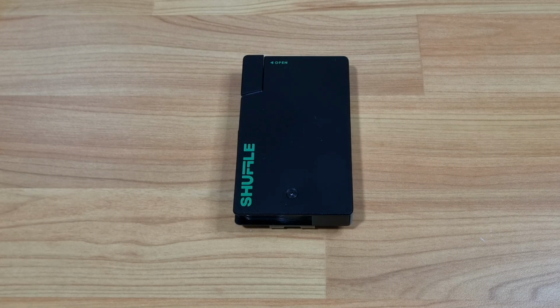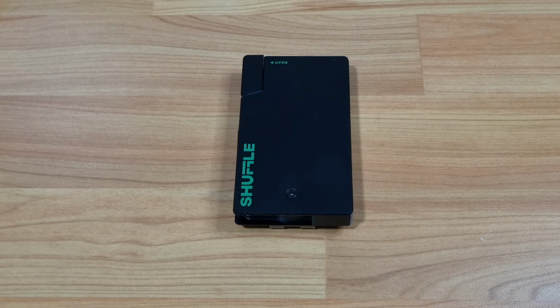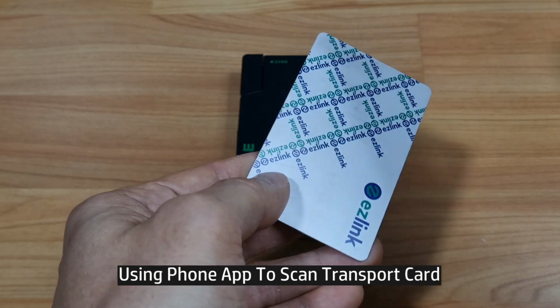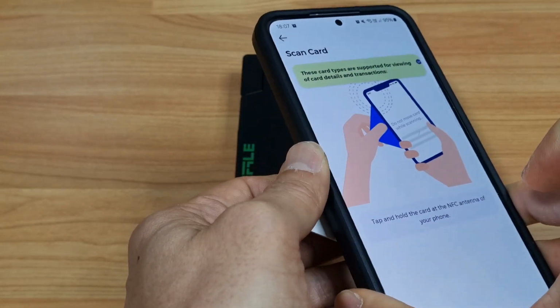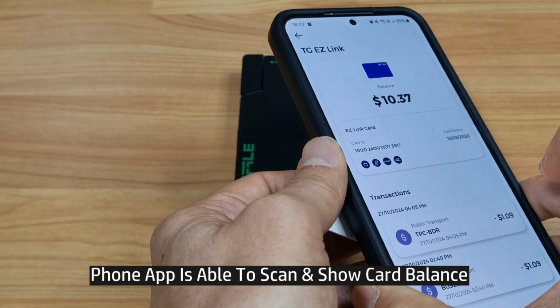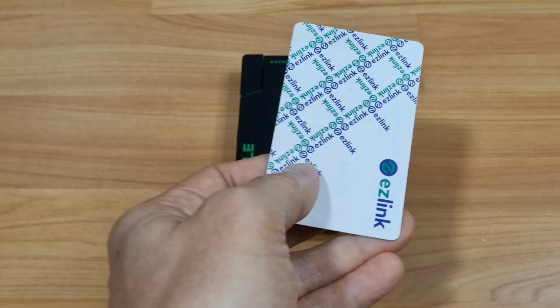The Shuffle Wallet has a RFID blocking feature that protects your credit cards from being scanned. We're going to show you how that's done. So here's a travel card, and we're going to use our mobile phone to scan. Our mobile phone app is able to scan and show you the balance for our transport card.